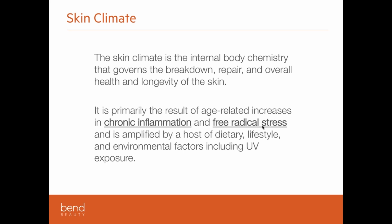There are two causes of aging, and you can put every one of the causes of aging into one of these buckets. One is chronic inflammation, and the other is free radical stress. This is caused by everything from the foods that we eat, to the lifestyle we live, to environmental factors, and of course, UV exposure.